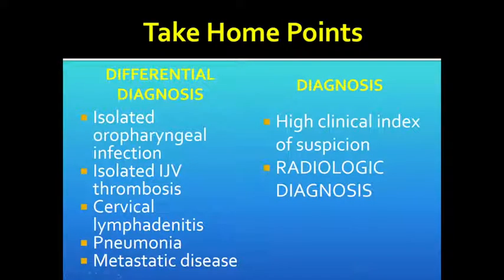So take-home points: the differential diagnosis. Frequently, the neck CT may be looked at in isolation, and it may be read as isolated oropharyngeal infection or isolated venous thrombosis with cervical adenitis, pneumonia, and occasionally the lung lesions are read as metastatic disease. It is important to remember, when you see lung disease, when you see oropharyngeal infection, when you see internal jugular vein thrombosis, to go back and make sure you're not missing Lemierre's disease.